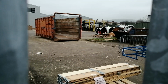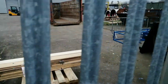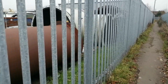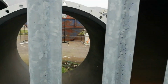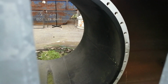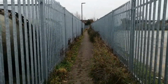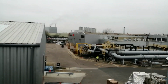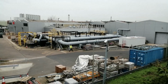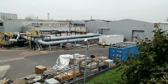Obviously, this area is a bit of the old scrap and everything. Huge old pipes. Huge old pipes. I'll have a little walk up this way. So a little bit of a vantage point up here, guys. See into the back of the factory. Huge pipe network. CCTV on some of their grounds.